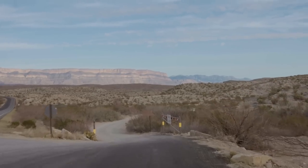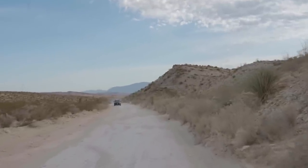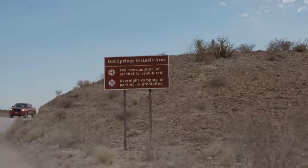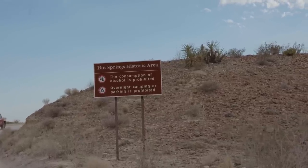Welcome to our second dirt road adventure of the day. Woo! This road is wider and a little bit smoother than the first one. We're heading now to one of our favorite areas and probably one of the most popular areas here in Big Bend National Park, and that is the historic hot springs area, where there is a free hot spring that you can soak in right on the Rio Grande.